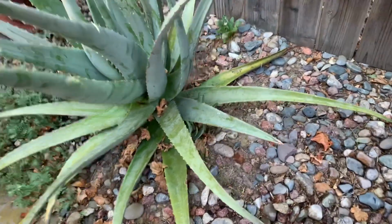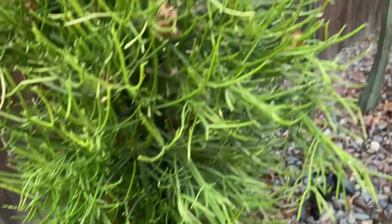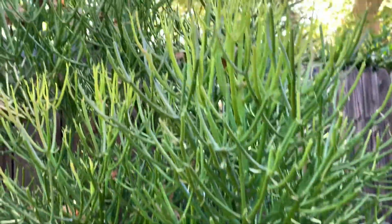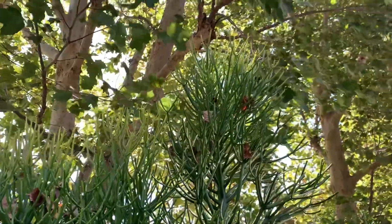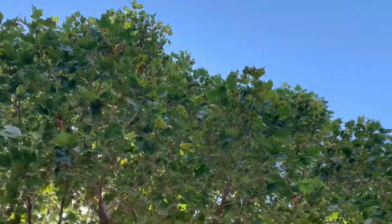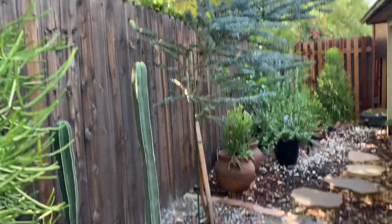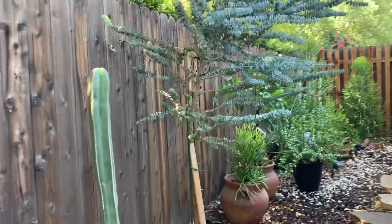And we're going to start with actually the south side garden. And the side of my garden here, where I have my mama aloe and all these sticks on fire. And as you can see, they've greened up really nicely. They've lost all that beautiful color that they get during the winter.